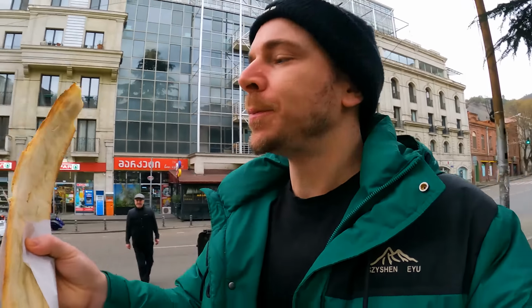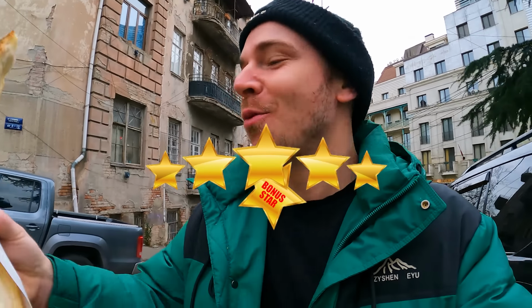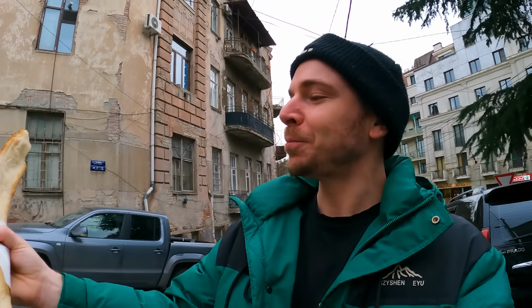This is not typically the thing you'll see on our food tours. Typically we're in restaurants or eating street food, but this Georgian bread, seriously 6 stars, and it's like 100 meters from our accommodation. So every morning we start off with a nice loaf of bread.